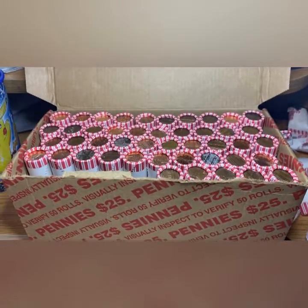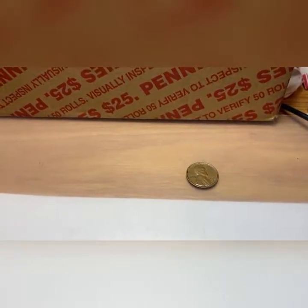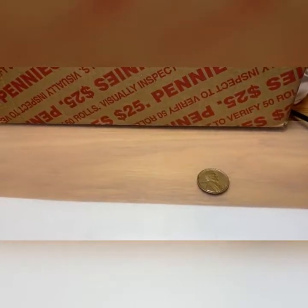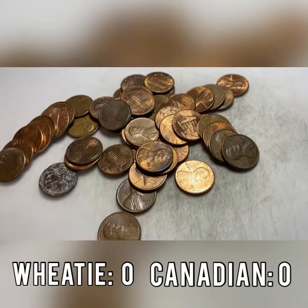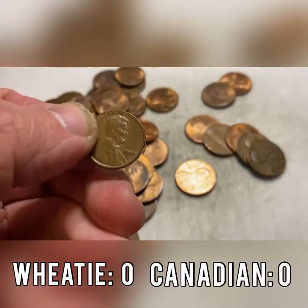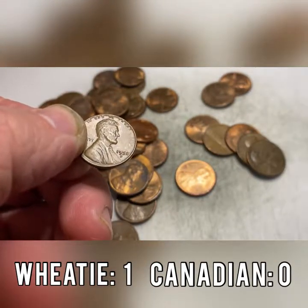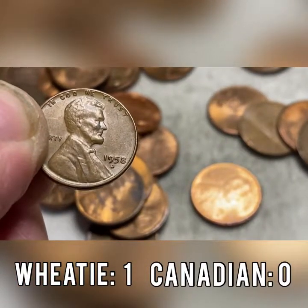Uh-oh. 5 rolls in. We only have a 1959. No Canadians, no Wheaties, no S mint marks. Nothing special at all. Well, the streak is busted, but it took a while. Roll number 7 gives us our first wheat cent. It's a 1958 Denver, about as common as they come, but it's on the board.